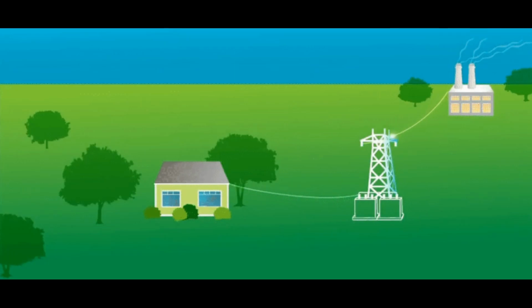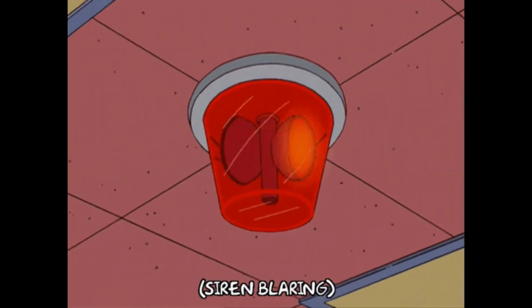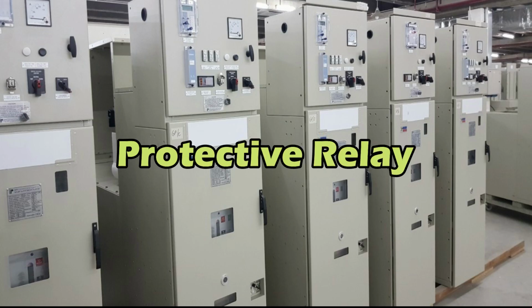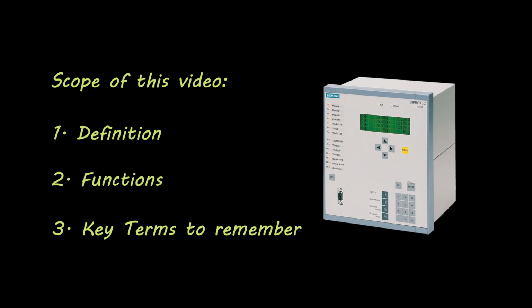Do you ever wonder how our power systems continuously operate and supply electricity to our homes despite harsh conditions and faults? How does it protect itself from unexpected catastrophic incidents and major damages? Well, that is where our hero, the protective relay, comes to shine. In this video, we are going to learn about protective relays and how crucial their role is in the protection of power systems.